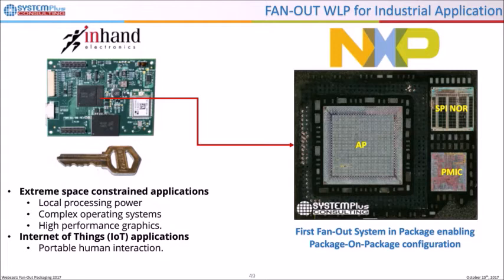And thanks to the RCP and the via frame technology from NEPES, NXP provides a complete system in one chip, with an application processor, a flash memory, a power management IC, and several passive components in the same packaging.